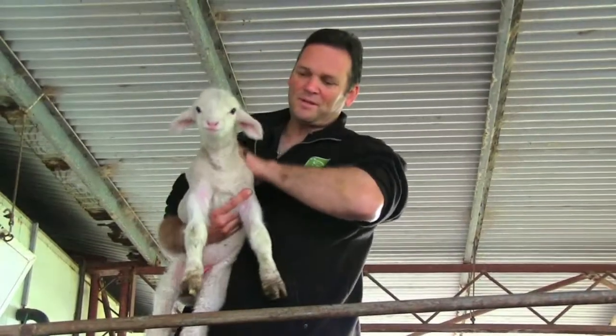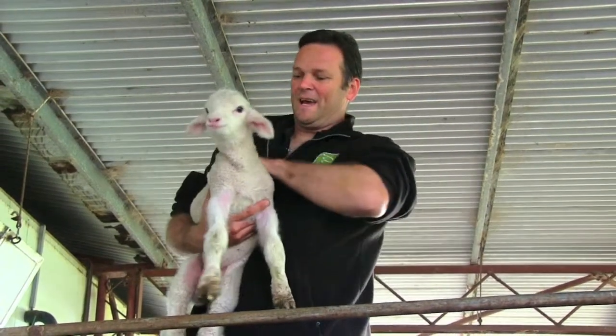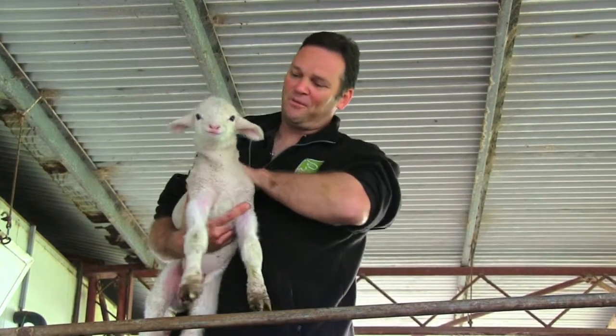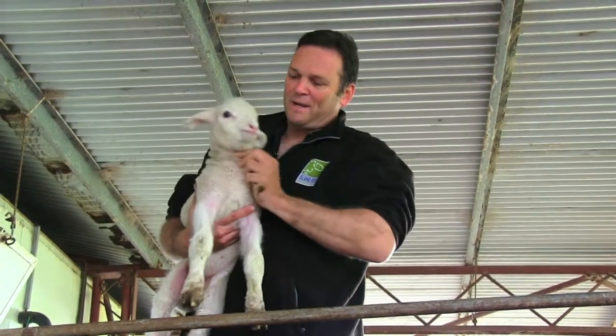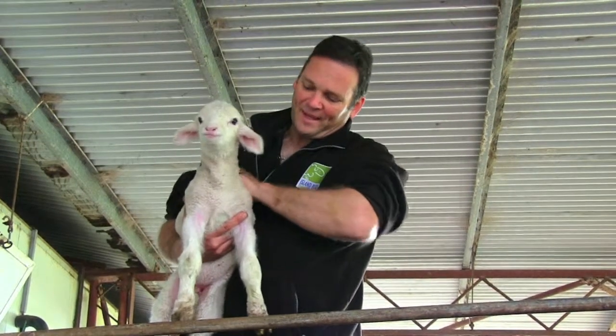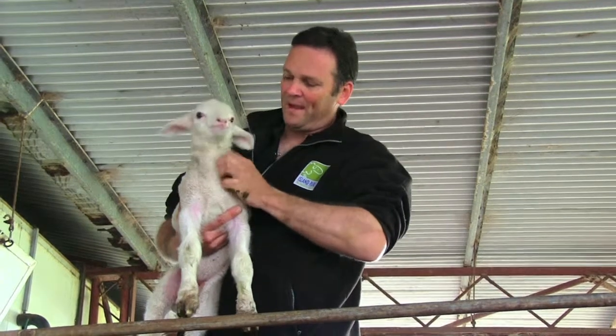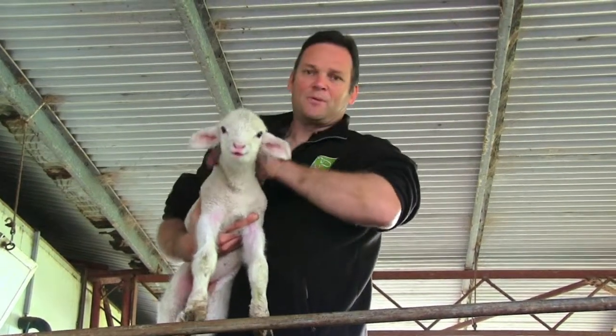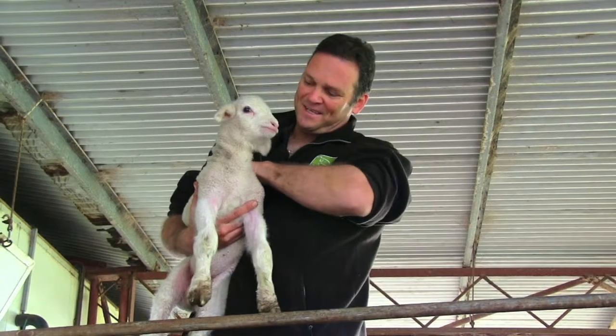So this is one of our newest employees. We've got about 1,400 employees on the farm, and about 7 of them work in the shop and the factory and the dairy. All of the rest of them started off like this little fella. Beautiful little lamb. This one's actually a little boy, so one day this one might have a very important job in years to come.